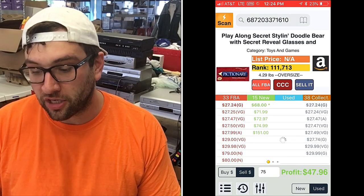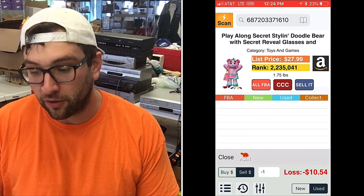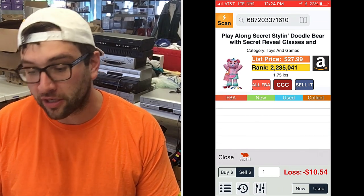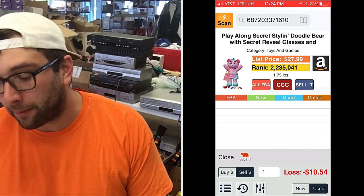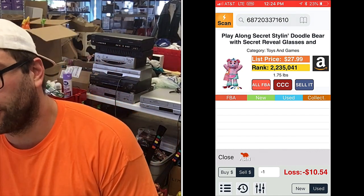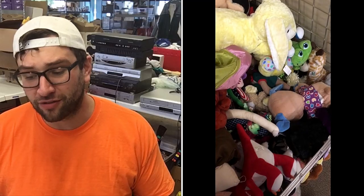Going through the plush, if it has a barcode, you can sell plush toys as new if they have the barcode and they're still in new condition. This one's not, but having the barcode makes it easy to look up. Sales rank is really high. As you can see in the ASIN image, in the listing image, it has some markers with it. I don't have those, so I'm not gonna sell it.